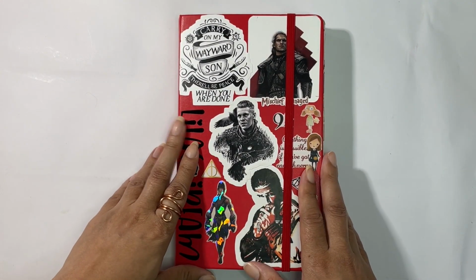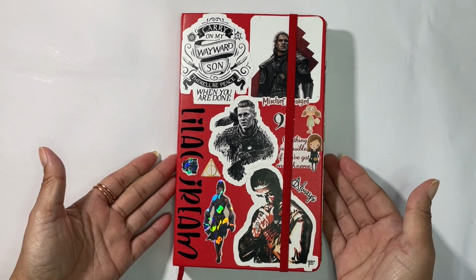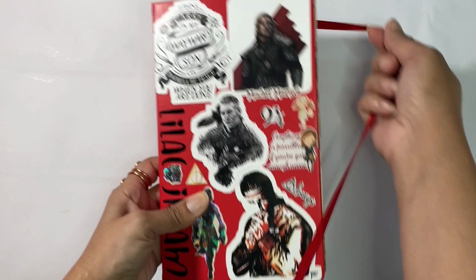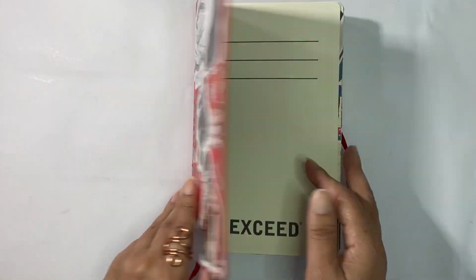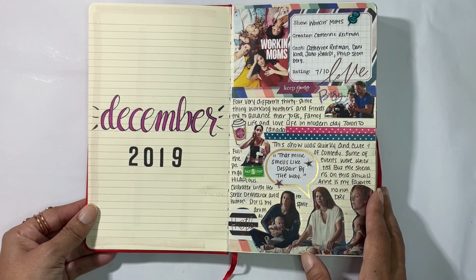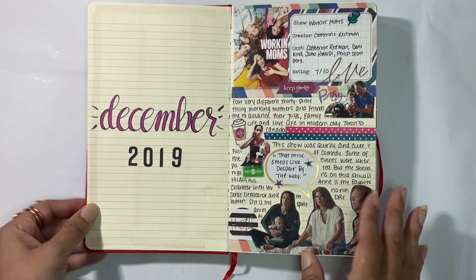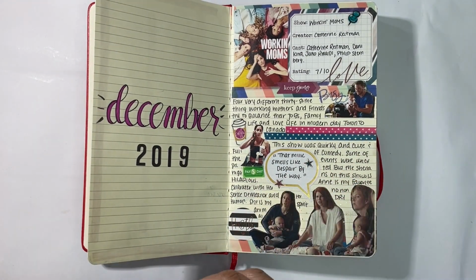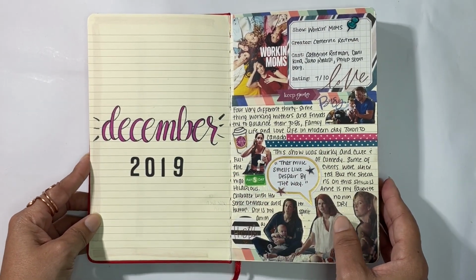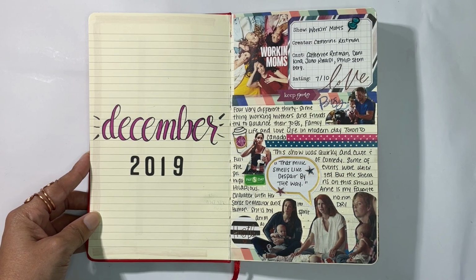Okay, guys, we're getting down to the wire. This is my TV journal. I have had it for a few years now. I think I started it in 2019. At first I was trying to do a collage for every show that I watched each month. That quickly became a chore and I had to stop doing that. And so I just transitioned into doing any TV show that I really loved, that really struck me, and that I'm looking forward to other seasons of.